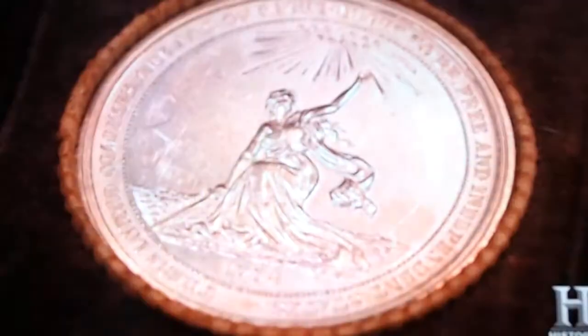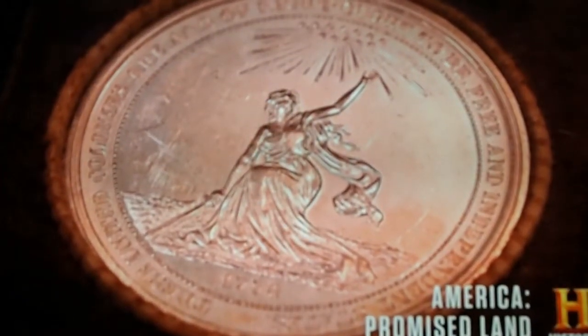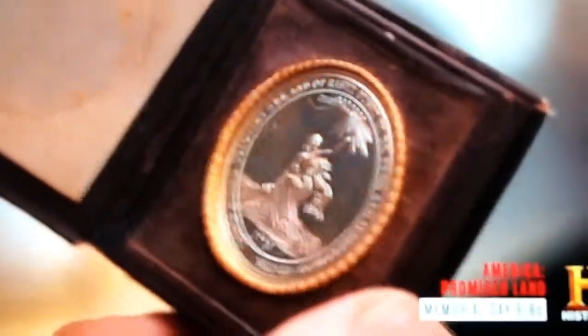This medal has iconic imagery. Lady Liberty is literally reaching up to touch the stars. It's almost like what you'd see on a movie poster today. And I bet a history buff or a coin collector would love to add this to their collection. It's in really good condition as far as I can see. There's no major scratches or dings or anything like that.